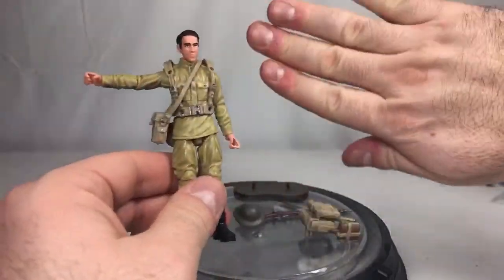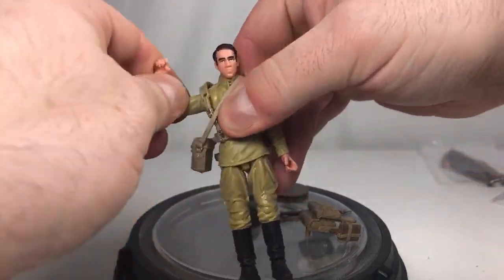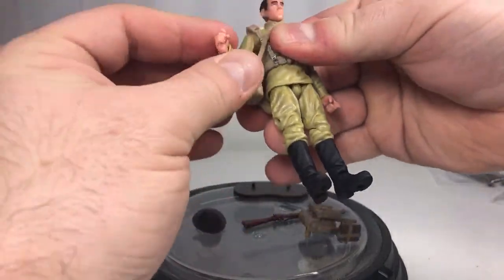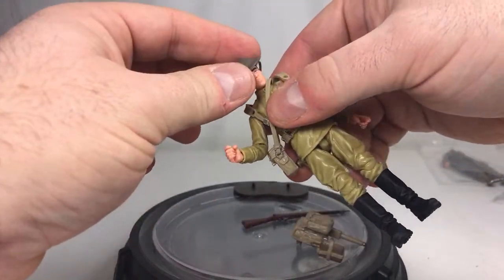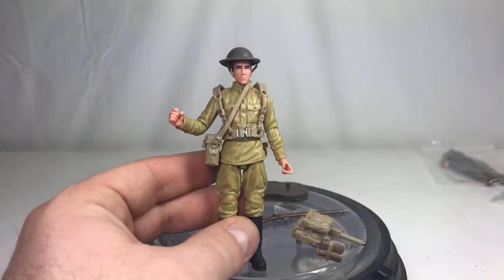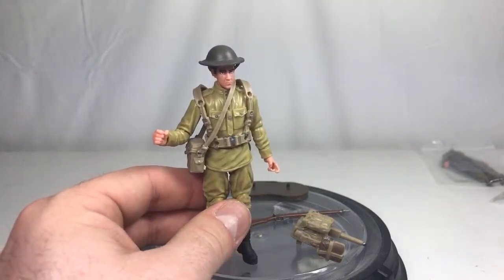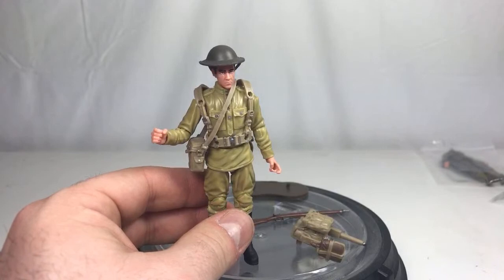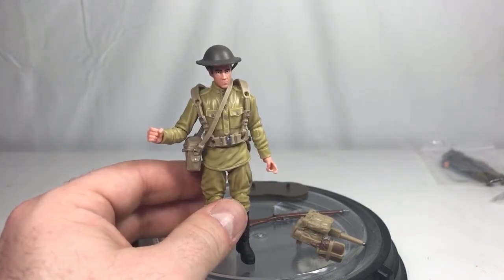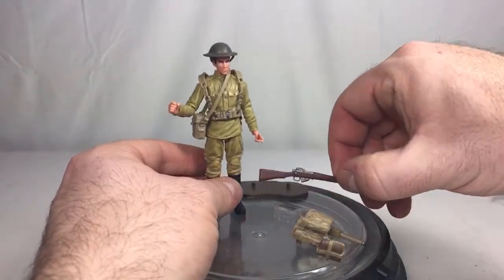I kind of wish he had the saluting hand like this, the top of his head, like, boop, you know. You could also play Indian in the Cupboard if you wanted to, the little British soldier guy. Remember that? Keeping the ones that look actually like cartoons. I think that's a Lee Enfield rifle. That makes more sense, too.